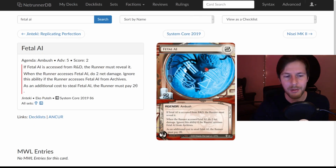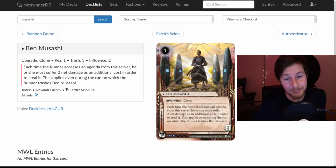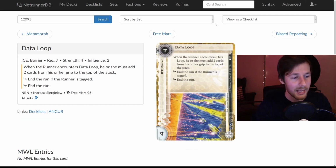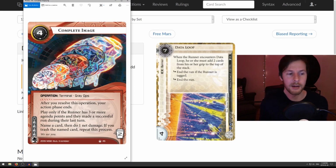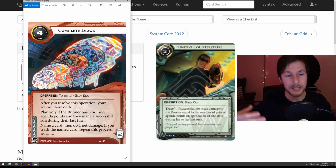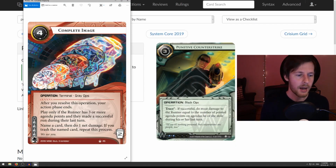Maybe Fetal AI will put them above 3 points to take 2 net damage. Plus Ben Musashi makes it even harder. Guarded by a Data Loop, guarded by a Kakugo. It's not that hard to get this condition to fire, where they have made a successful run. They are now at 3 points and they have few cards in hand, and you have the way to punish them. It's very similar to Punitive Counterstrike, but less economically intensive in some ways, which is pretty cool.